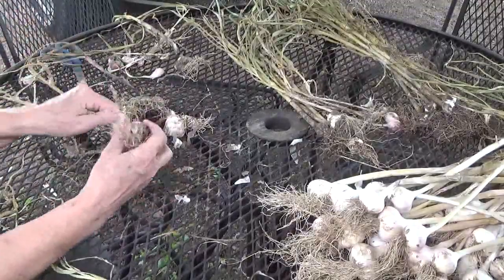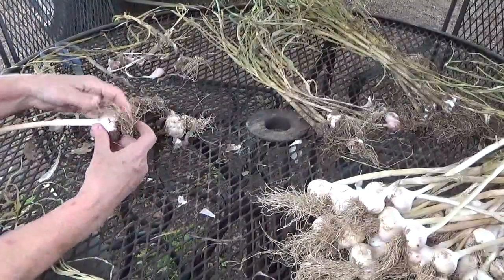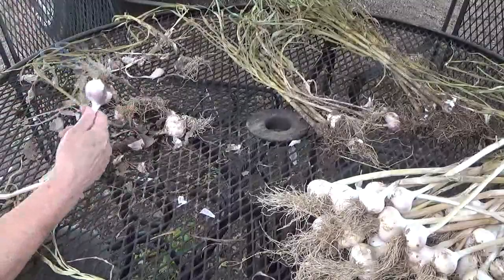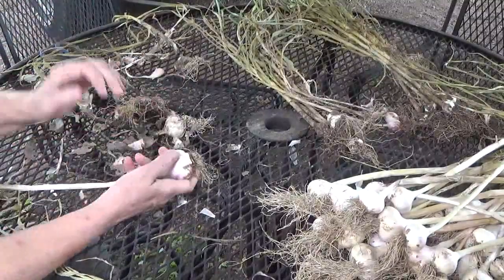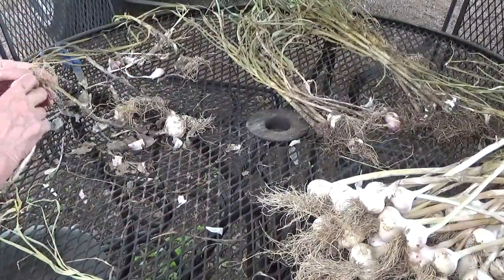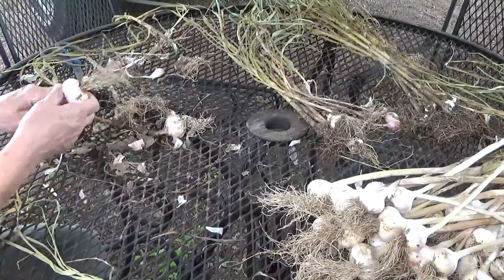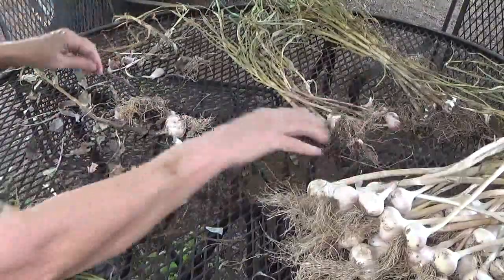Hear the wind blowing? We've got another storm coming in today, and I don't know how much rain. We had one Saturday. Today's Monday. We had one Saturday, and we got 6/10 of an inch from that. And then we have this other one coming in today. I don't know how much we'll get from it. We'll certainly find out.